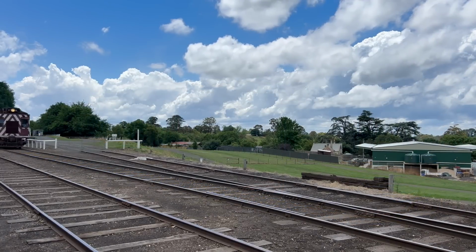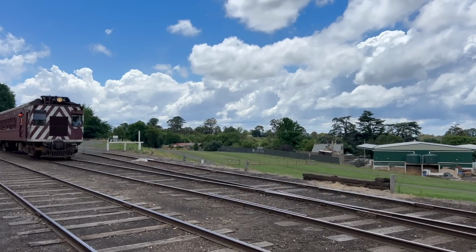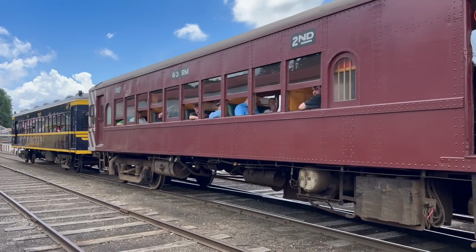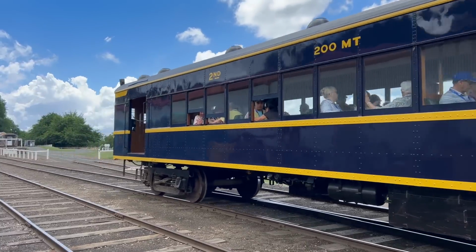Our rail motor trailer 263 RM paired up and got out and about recently for a charter and our members' Christmas party. With our 2 road runarounds now available at Daylesford and Bellarine, we will see 200 MT out and about more often in the coming months.